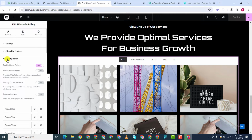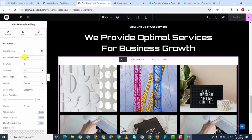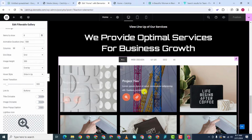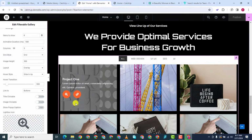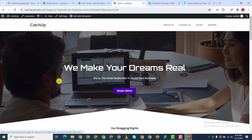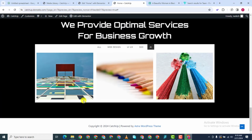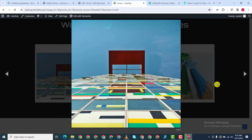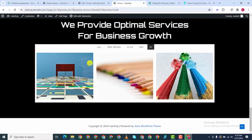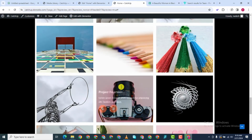Let me click on the settings, and then items to show 6, animation duration, and then hover transition. You can change all of this. So let's click on this, and you see we have not added any link there, but when you click on this, you see it expands, and then have this button to scroll along. So that is that about this. There are too many here.